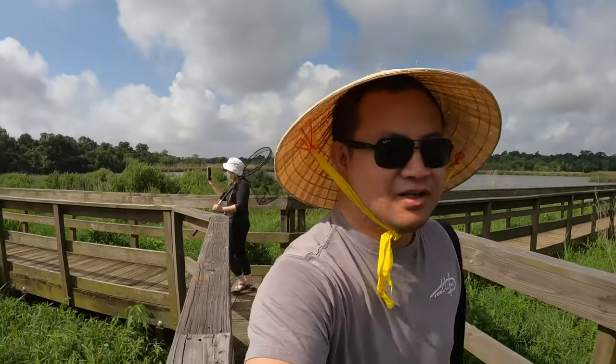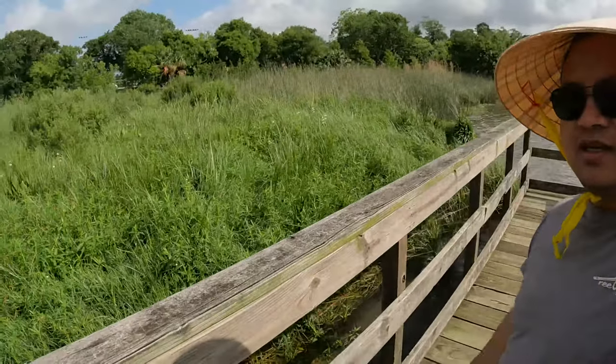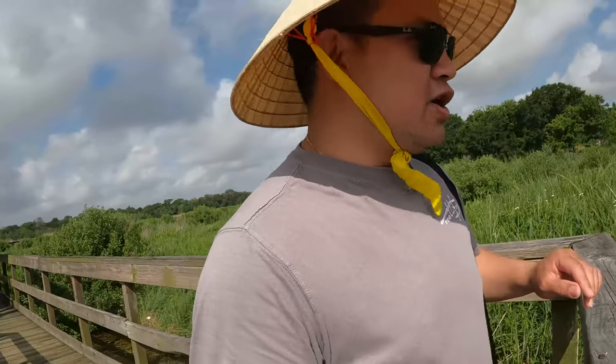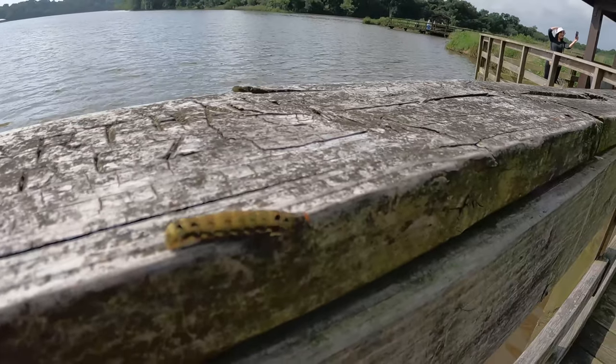Whenever I go fishing, I never actually catch anything, so hopefully we'll catch something today. Got a nice little pier here. Not too many people here. I try to search for places like this with all the swamp bushes. I think that's where all the crab comes. So we're doing some string crabbing. No crab yet. Little caterpillar.